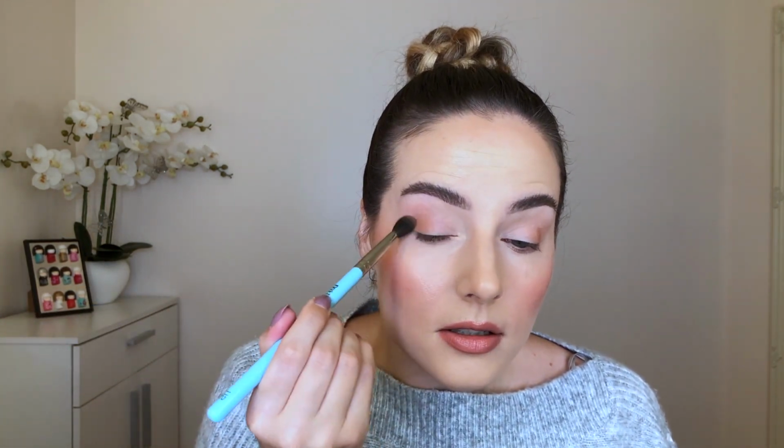So with today's look as well, I want to have this like lifted cat eye effect as well. So when there's the majority product blended out, I'm just taking whatever is left and bringing it towards the temple of my brow just to have the lifted effect as well. So I'm repeating this step a few times again, just to build up the color.